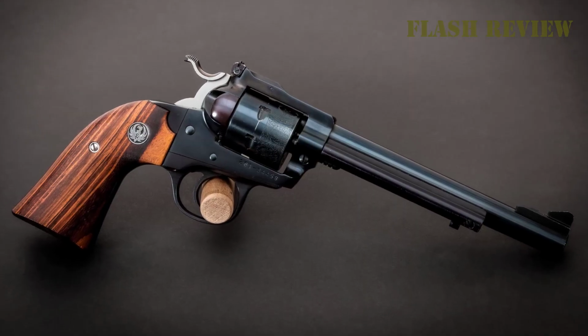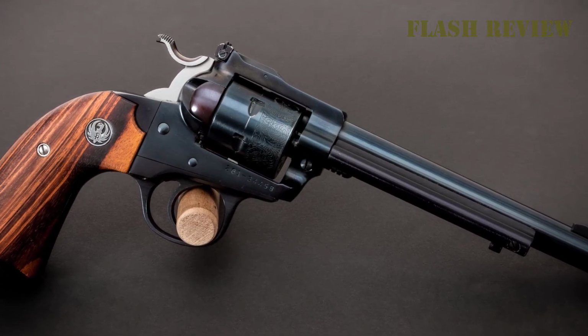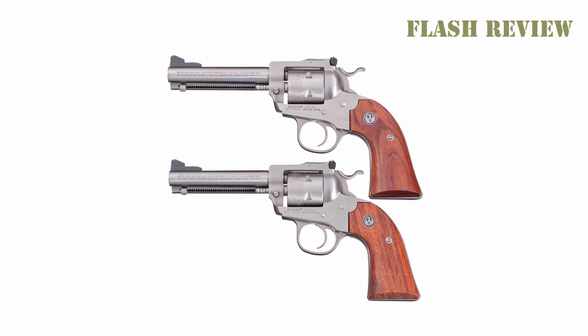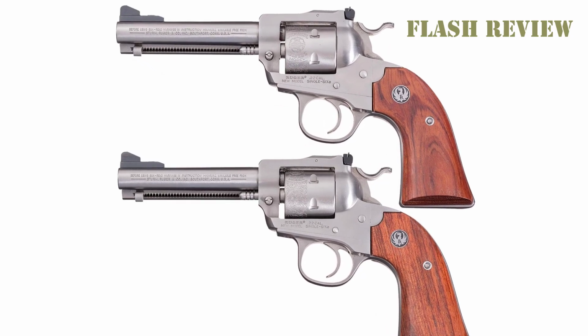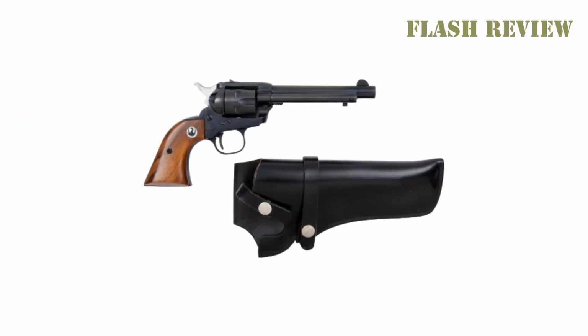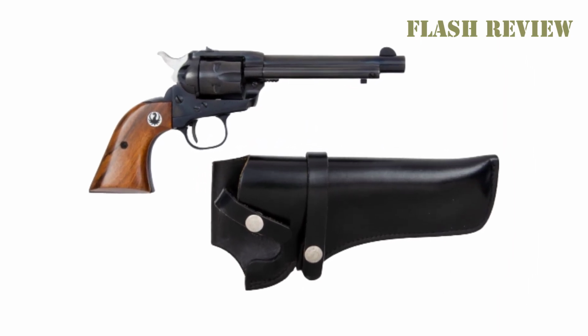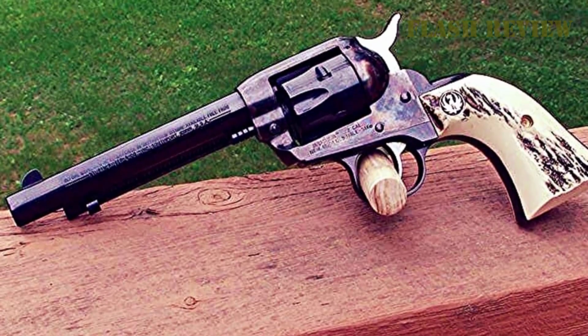As with any rimfire firearm, ammo is cheap and plentiful, with very low recoil that is almost unnoticeable in this relatively hefty firearm. This is a great first gun for a shooter of any age, and is a great training tool even for experienced shooters. It has improved internals for increased accuracy and reliability, and is one of the most consistent and dependable .22 Long Rifle firearms you can get today.